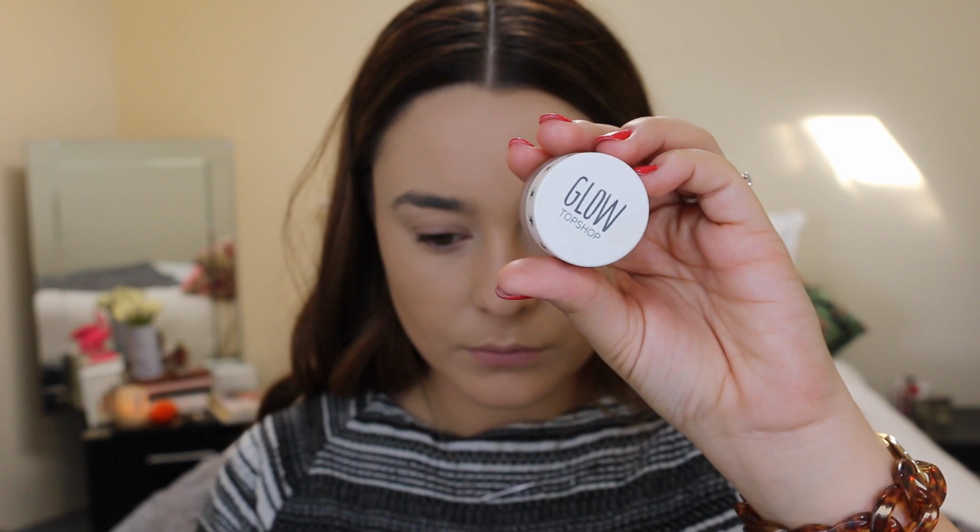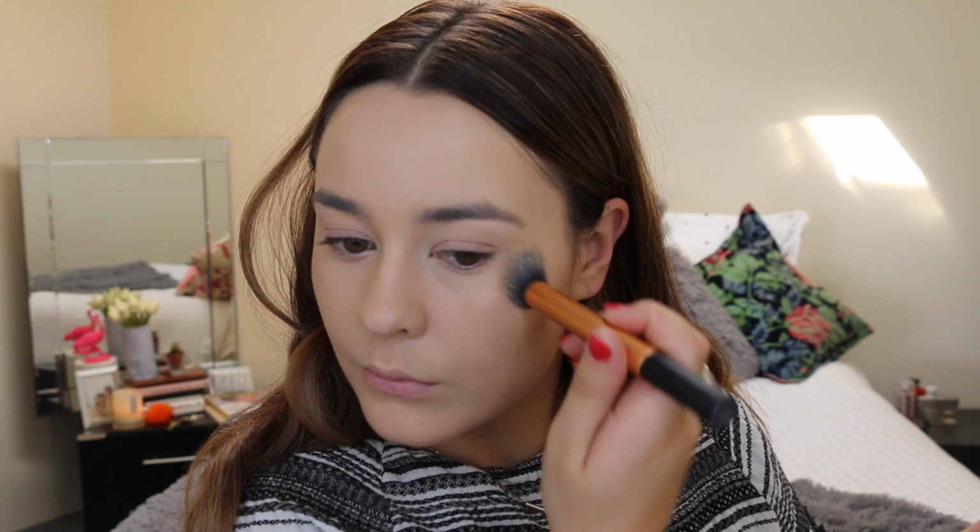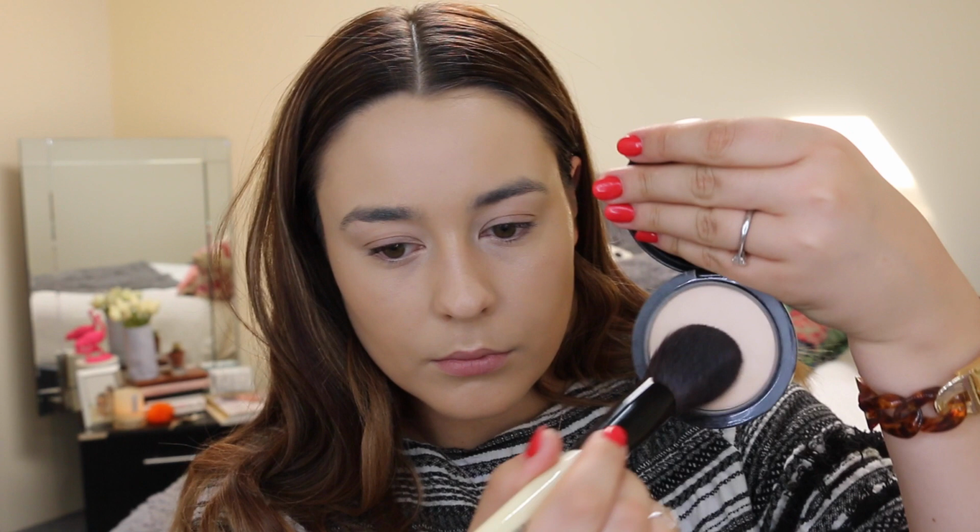So if you live in New Zealand, and unless you've been living under a rock, you will know that Topshop opened in Auckland recently, and I was pretty much only excited for the beauty counter, and I went in and purchased this product here. It's a cream highlighter in the shade Gleam, and it's just a beautiful champagne shade, and I'm so happy I went and bought it. And my top is also from Topshop, in case you're wondering.